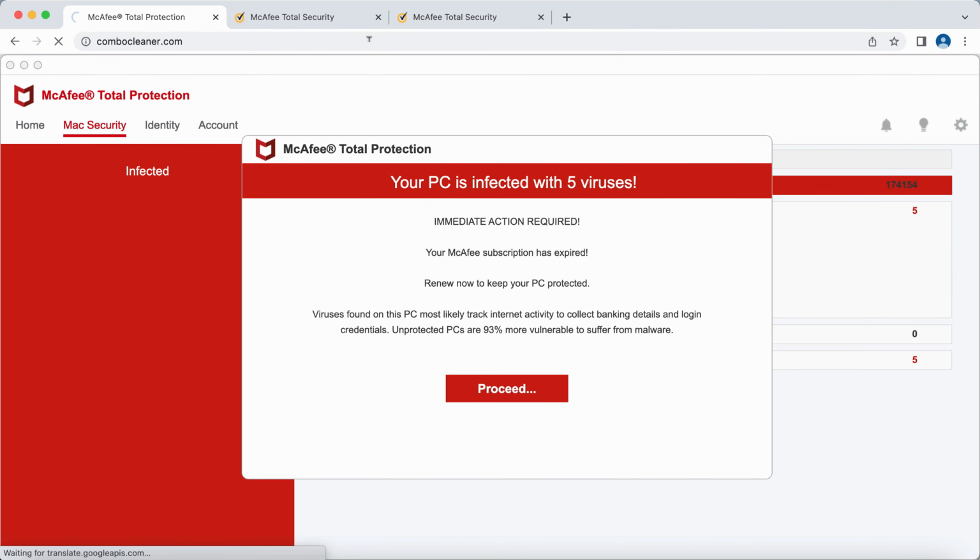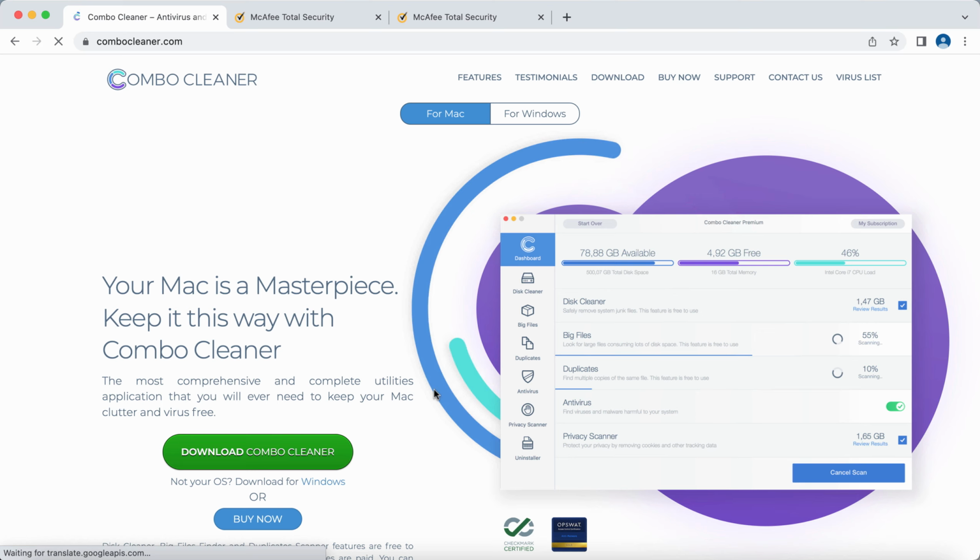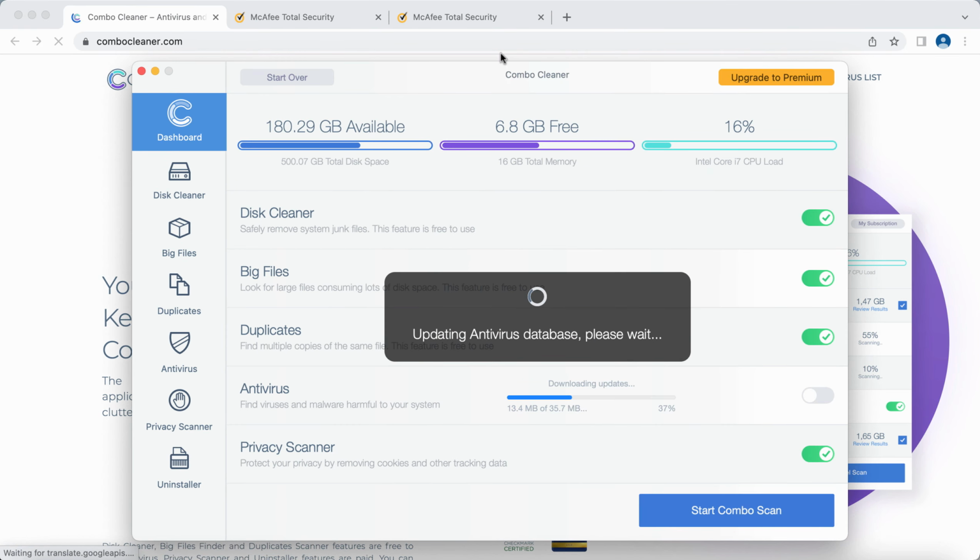I also recommend that you carefully research your computer with Combo Cleaner Antivirus. You may get its latest version on the page combocleaner.com. Download it, install it, and then begin carefully researching the system with its help.